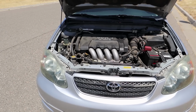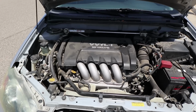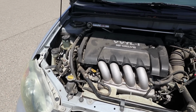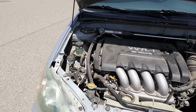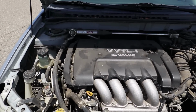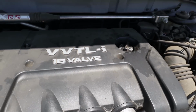The 9th generation Corolla XRS shares the same 2ZZ-GE 1.8 liter 4-cylinder engine as the Toyota Celica GTS, Matrix XRS, and Lotus Elise. It's rated at 170 horsepower and 127 pound-foot of torque. What's so special about this one? Well, it has VVTL-i, which is Toyota's version of Honda's i-VTEC.